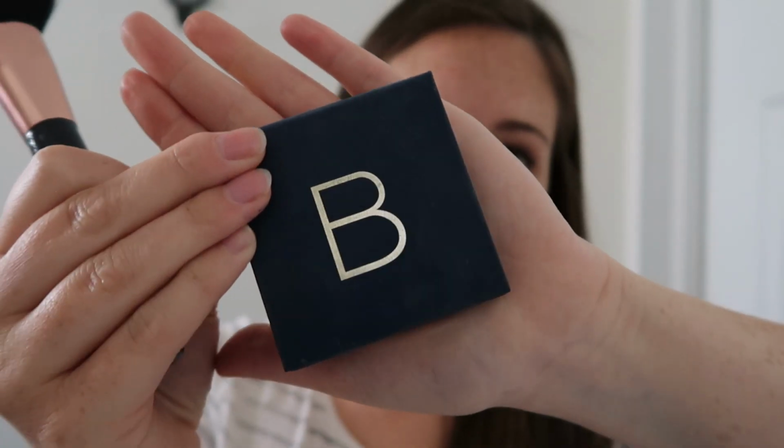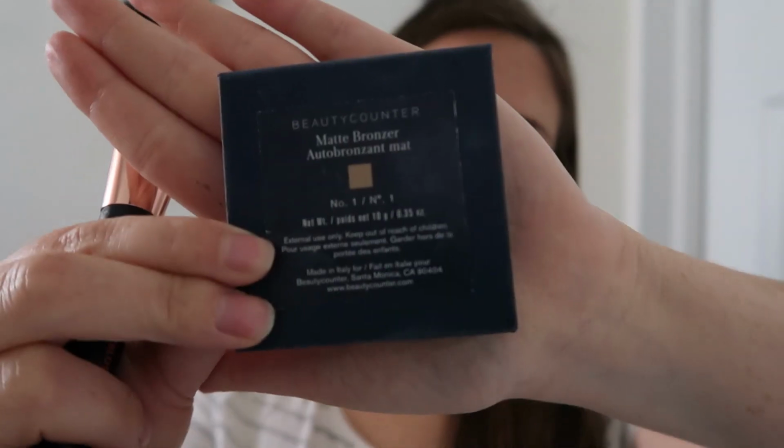Speaking of bronzer, I'm gonna put on just a little bit of bronzer, and this is the Beauty Counter bronzer. I had a CoverGirl bronzer, but I can't find it now. And this is in the color, oh, it just says Matte Bronzer #1. So this is the one that I use. I feel like this shade works really well for me. And it just gives me a little bit of color. I don't do any fancy contouring and stuff just because I don't really have time for that, and I don't really think it makes a difference on my face.